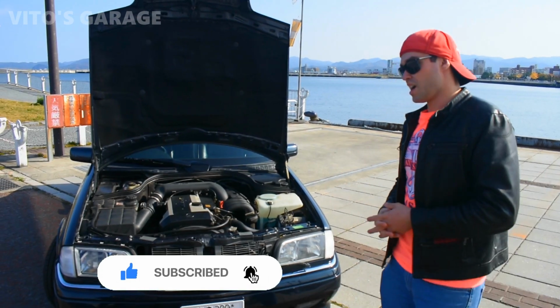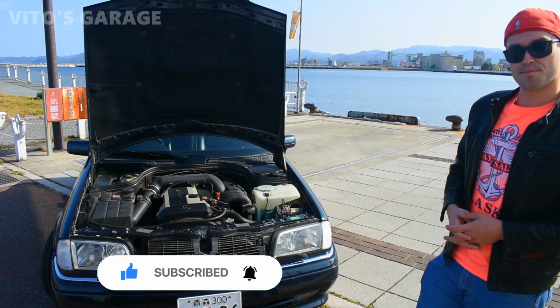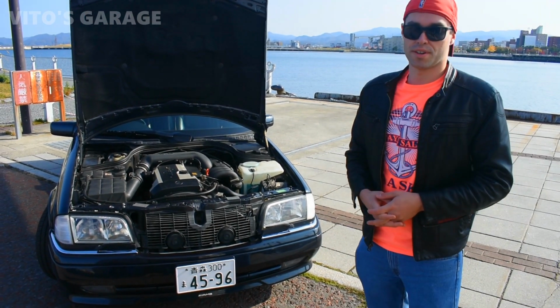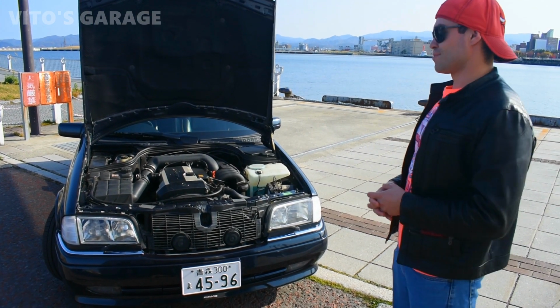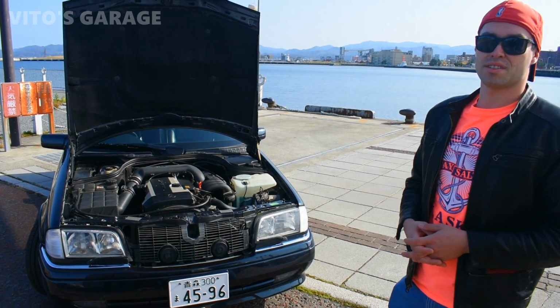So I'm really super proud of this car and the owner and everything. I really have no words. I'm just drooling like I always do whenever I see some nice classic German cars. I always drool. And yeah, it's just amazing seeing them alive, seeing them in amazing shape and well taken care of.